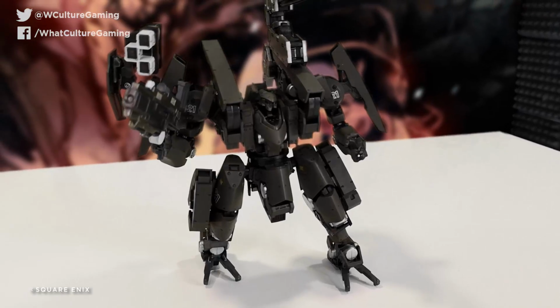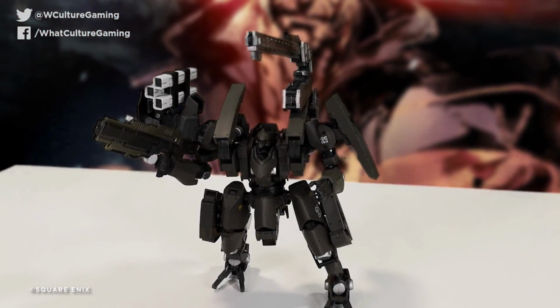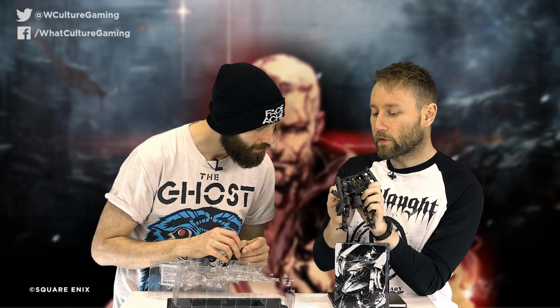But the quality of the model is surprisingly good. It's really nice. The amount of articulation that's on there, the casting of it, the color shading. There's tons of little additional details, like emblems and insignias all over. Oh, he's got a little head as well. Oh, that's lovely, that is.